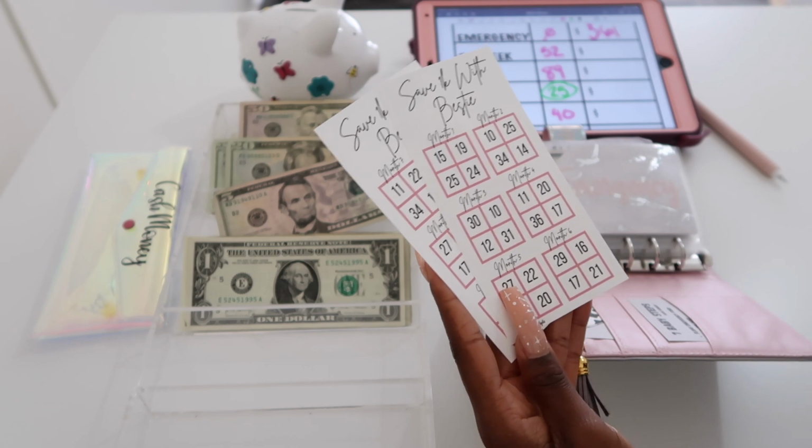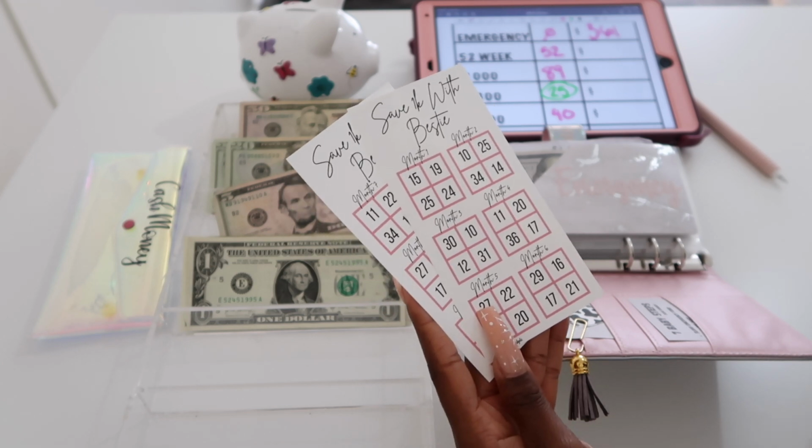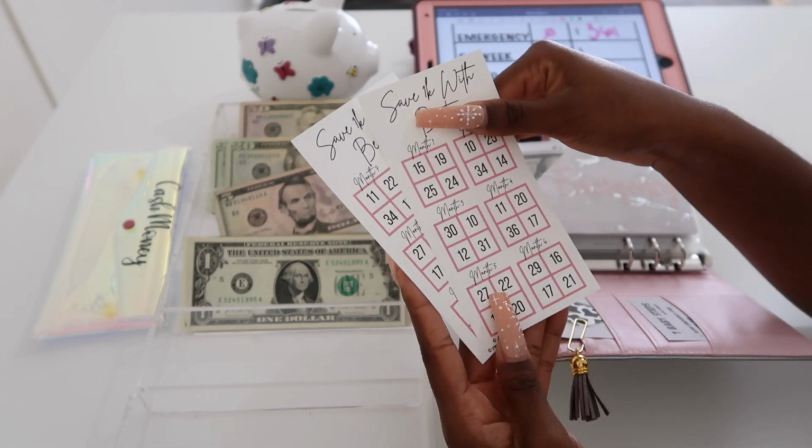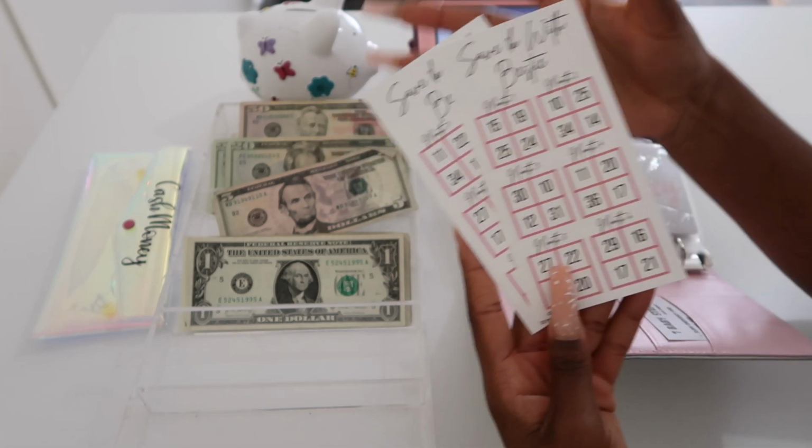And I want to get my boyfriend on board with doing this too. But I'm just not sure if he will start when I start, because he is still trying to finish up his Pink X budget savings challenge. So, but yeah, so this is so super cool.